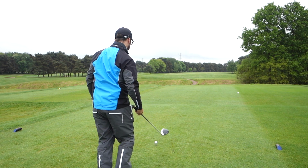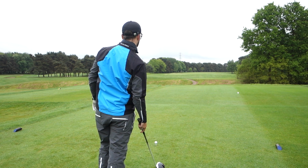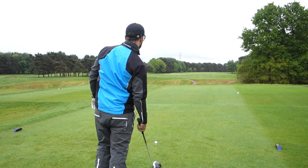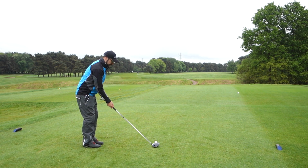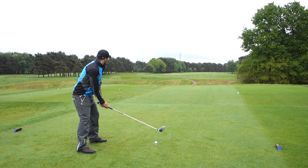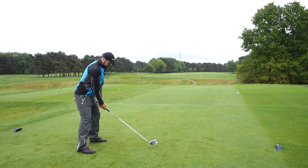So aiming down the left, I'm going to pick out my target line. I know the shot shape that I want to play. I'm going to be aiming just inside the bunker, which is on that left hand side. Just trying to imagine what that cut will look like. Getting myself set up to that. Yeah, setup feels good. Just hopefully try and execute that shot.